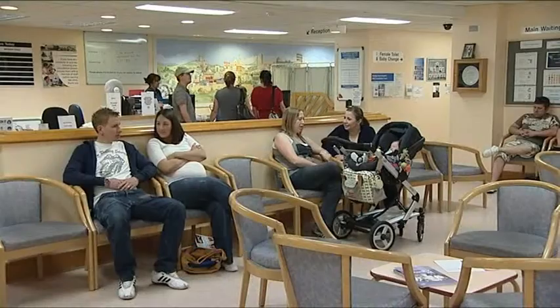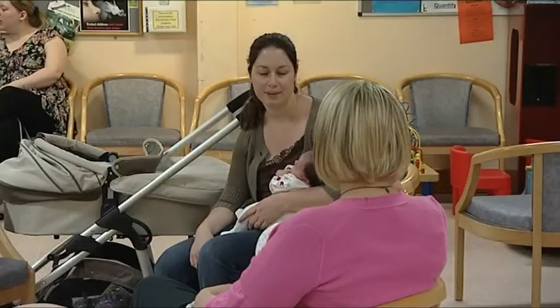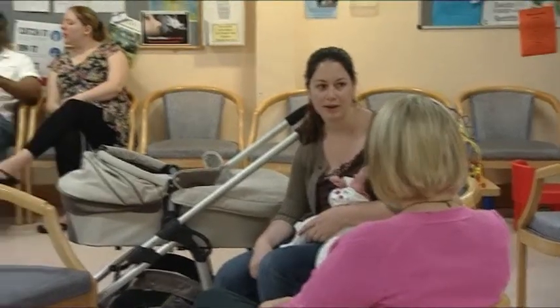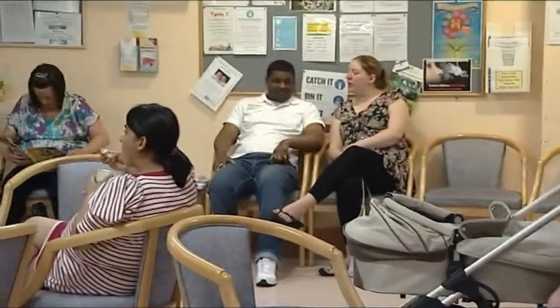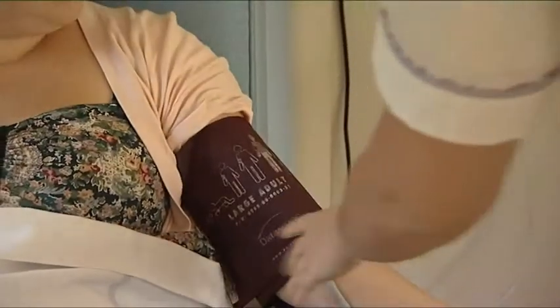We're in Frimley Park Hospital on the ground floor in the antenatal clinic, which is probably the first time you'll come to the hospital. You would have already been seen by the community midwife, either at home or more likely in the GP surgery, where your full booking in appointment would have taken place. And that includes filling in all the paperwork, giving you lots of information and doing your blood pressure, testing your urine. It's a very friendly unit.